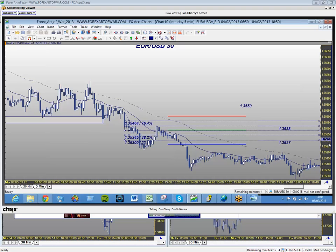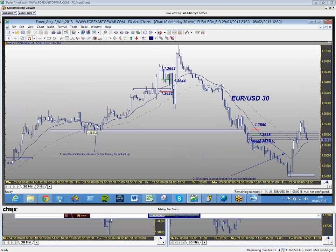Okay, great, thanks. David's asking, did you take into consideration any barriers? Yeah, if I just drop down to the 30 minutes, I've got this barrier here going across, and this was broken, so that's why I thought it corresponds quite nicely with the 76 level and just above it. I know how all of you trade. This is actually very similar to David Wingo's trade. Okay, great. That's excellent.